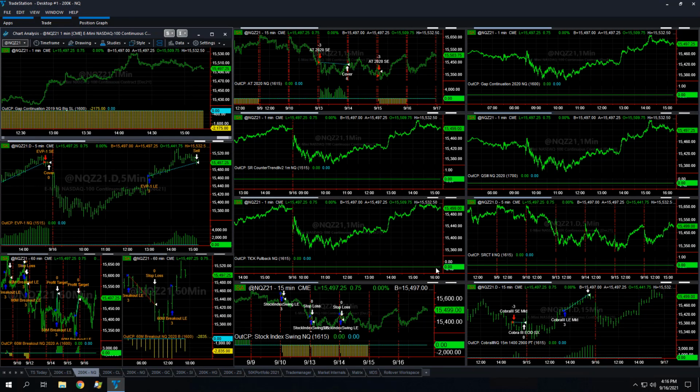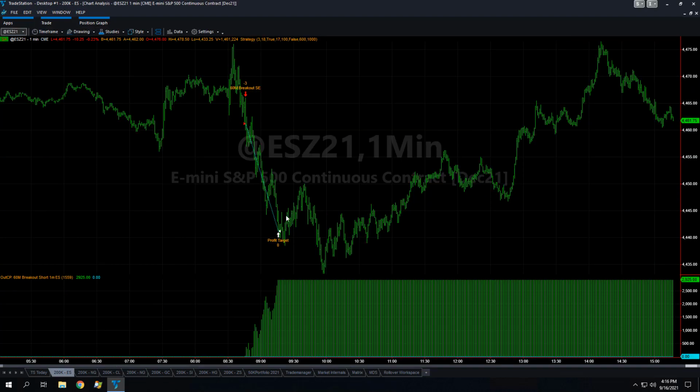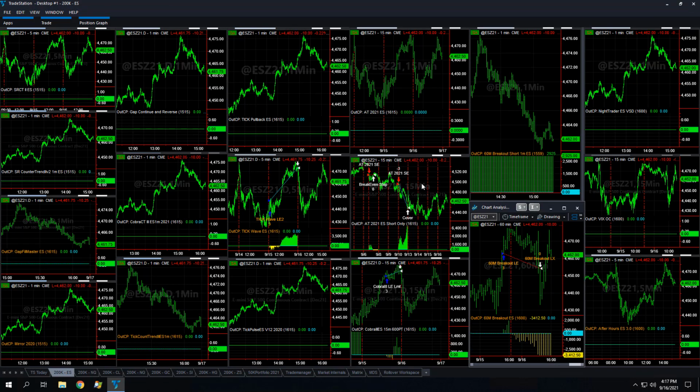This has to be the slowest pullback I've ever seen in my life. Markets don't usually pull back this slowly. That's what's making it so choppy. Let's go over the ES trades. And 60-minute, this is another highlight on the day. It was 60-minute breakout short, hit its profit target right there. And 60-minute breakout long, lost on the day. And those were the only trades. Not a lot of trades.